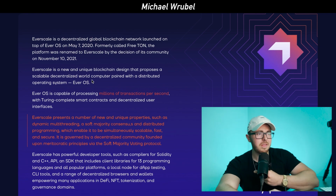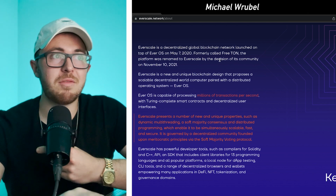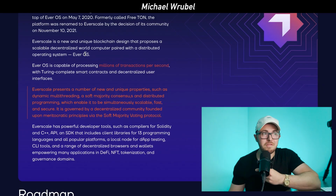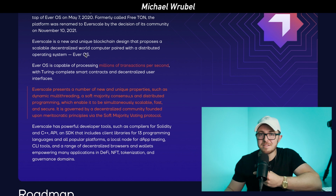Next thing I want to talk about is sharding and multi-threading in its architecture. So to date, it's the only blockchain out there with both features, both sharding and multi-threading. And this is really important because it helps to scale Everscale indefinitely. There is nothing in the way of this continuing to scale and grow over time as more projects are built on it, as more people are using it, and that is what we need to see in the crypto space.